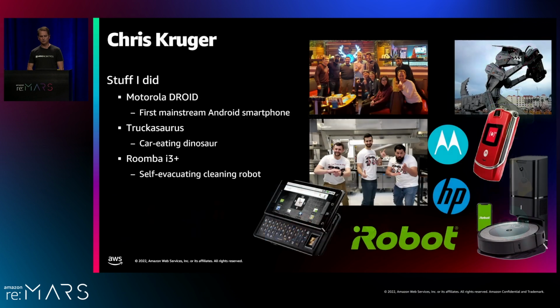But none of the things that I do can be done without great collaborators and great teams. I've been fortunate to work for a number of great companies as well as with some amazing people. And in the process, make some really cool products, like the original Droid from Motorola, the first mainstream Android product, and a car-eating dinosaur, because why not? And finally, robots that run around your house and clean up after you.